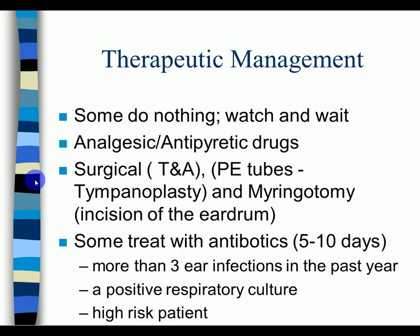Therapeutic management. Well, some do absolutely nothing. They do the watch and wait method. Others have analgesics, antipyretic drugs that they try. Some try the surgical method, such as a TNA, PE tubes, where they go in and actually make an incision in the eardrum, and they put tubes in your ear to allow for that drainage. Some treat with antibiotics, 5 to 10 days, if they have had more than 3 ear infections in the past year, if they have a positive respiratory culture, or they are a high-risk patient. And some physicians, it's not on here, treat with antibiotics no matter what.